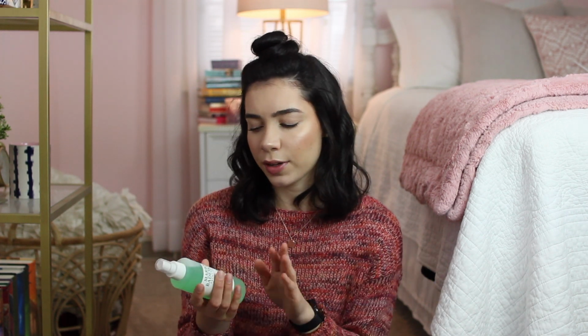I don't know if any other ones have come out since I last checked, but I just really like the scent of this one. I use it more so with my skincare, but there are people that use it as a makeup setting spray. I just think it feels really refreshing, to be completely honest with you. I don't really notice any major skin benefits or changes other than just being more glowy and feeling more hydrated.